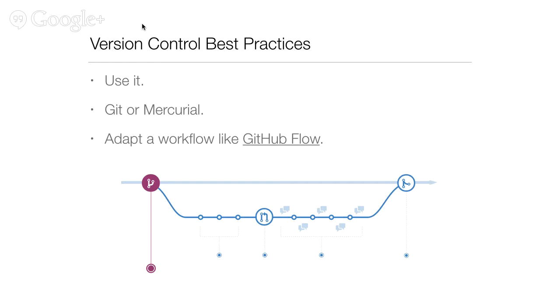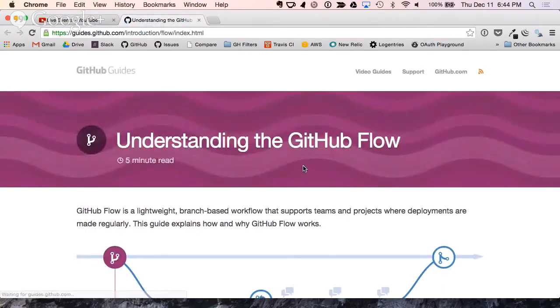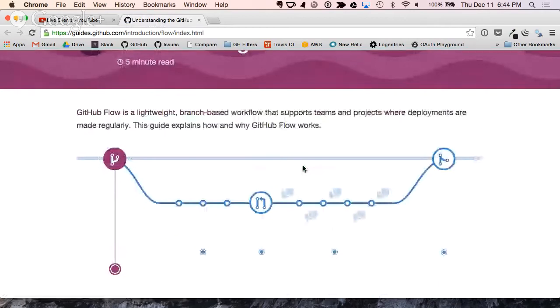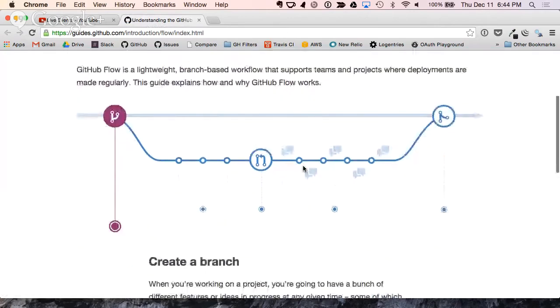My favorite workflow for dealing with continuous deployment is GitHub flow. I'm just going to link off to here and show you how the workflow works. It's really nice, and it's geared towards deploying on a regular basis because it's just one branch per feature.